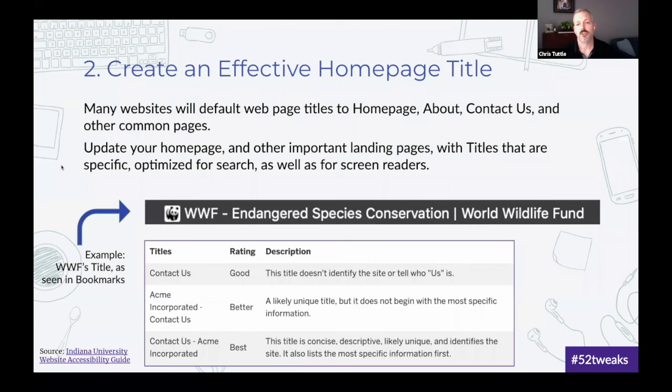Number 2, create an effective homepage title. So many websites keep the default homepage titles when you install a theme, like on WordPress, Drupal, or Joomla, or when you set up new templates. They may start a contact form with a title that says contact us, or a homepage that says home or homepage. Generally speaking, nobody's typing into search engines your organization's name homepage.